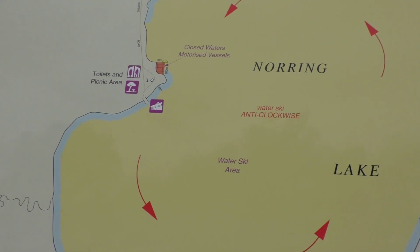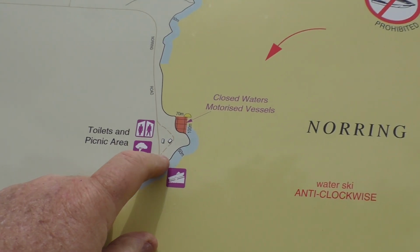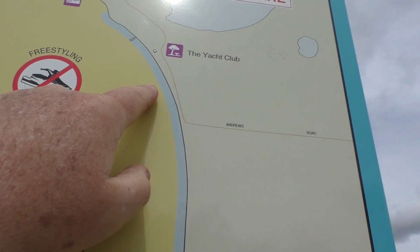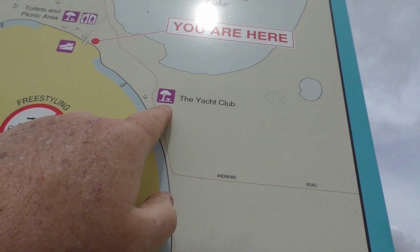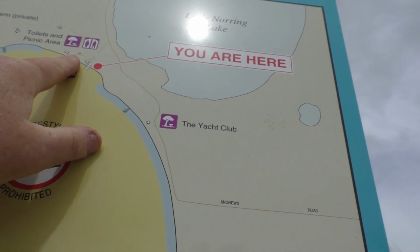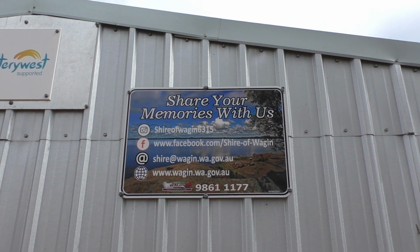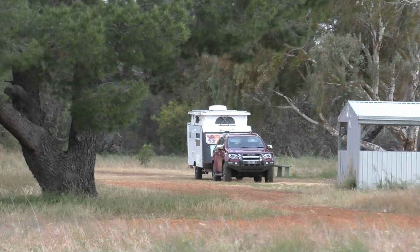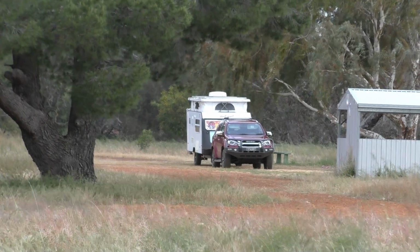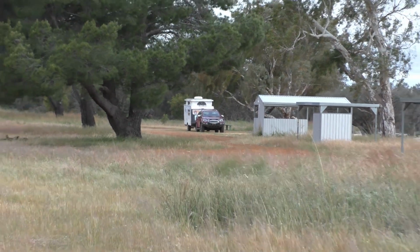Now, looking at the map, this is the spot we used to go to. This one over here is where we went with the old yacht club, and this is where we are now. Our closest neighbour is all the way down there. Little pop-top caravan came in early this afternoon.